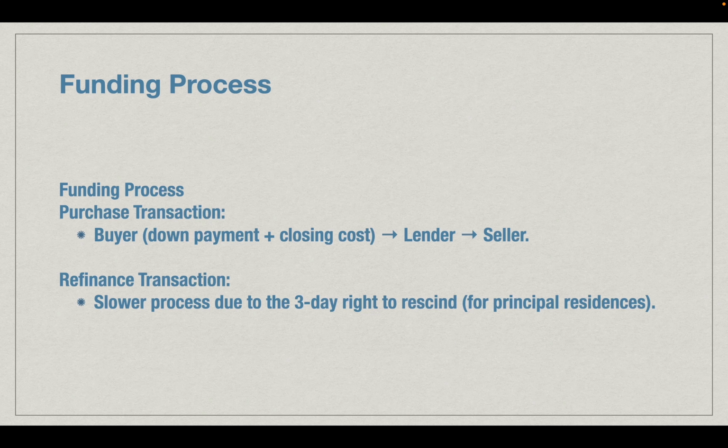Funding process. In a purchase transaction, the buyer provides the down payment and closing costs, which go to the lender and then to the seller. In a refinance transaction, the process is a bit slower because of the 3-day right to rescind for principal residences. This gives you time to make sure everything is in order before the funds are dispersed.